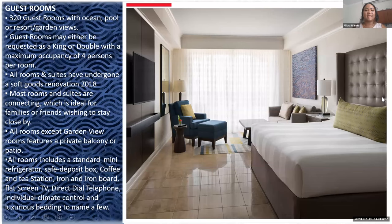Our guest rooms, as you can see in the photo right here, we have 320 rooms that come in a variety of views. They're all mostly set up and laid out the same. It's just a matter of your view and your preference. We have ocean view, pool view, and garden view rooms. We have guest rooms that can be requested as kings or doubles. Maximum occupancy is 4 persons per room.